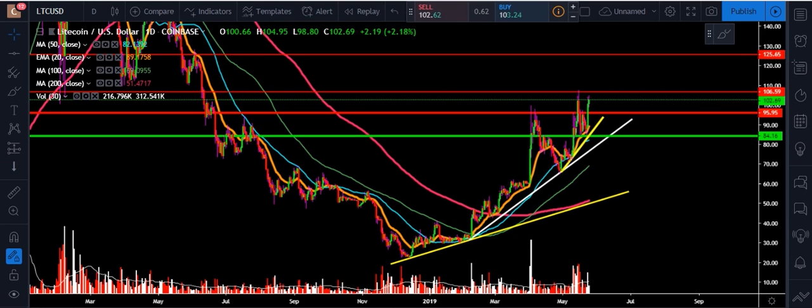Chris here. I want to bring you all an update on Litecoin right now, guys. We're at $102.69. We're up 2.18%. And what we're going to do, guys, we're going to look at some of these overhead resistances. We got support off that beautiful green line we were looking at here on the chart.